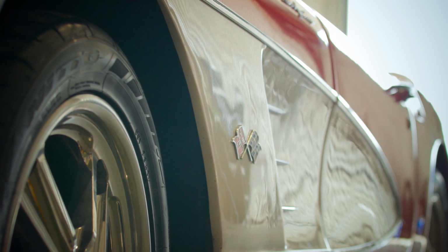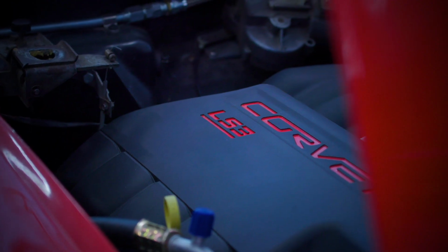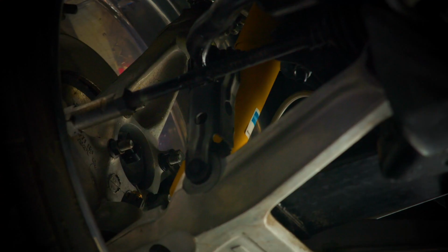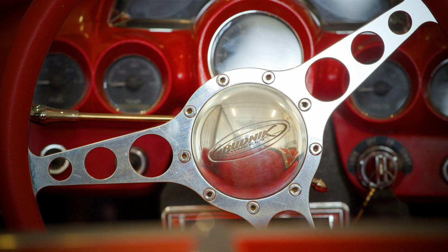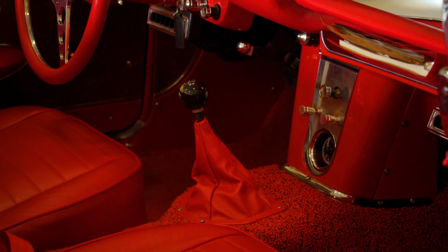This 6-speed manual Corvette has a Crate GM LS3 V8 engine pumping out 494 horsepower. It has a rebuilt suspension, Budnick wheels, Dakota Digital gauges, an in-engine hot cam, red leather seats, all encased in a beautiful Roman red body.